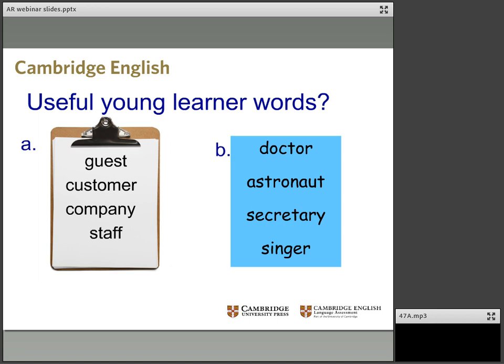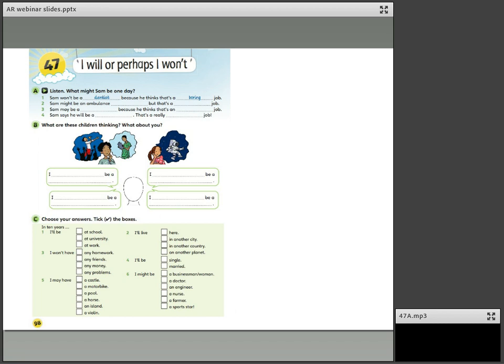Yes, I agree with you. My 11-year-old students could use the words in the box in B to talk about jobs that they would like to do. For example, I'd like to be a doctor. But they probably wouldn't need to talk about looking after customers or guests or the importance of keeping the company staff motivated. So here, our focus is on jobs and talking about the future.